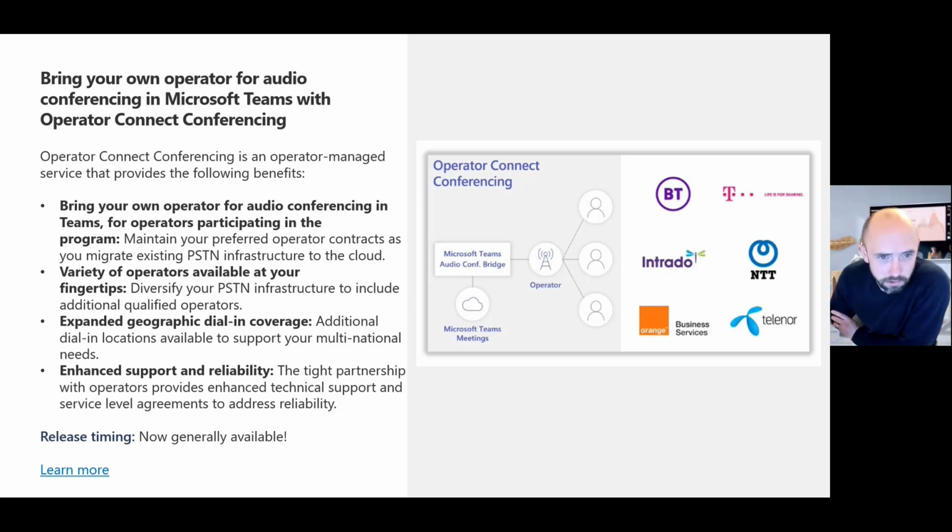Being a qualified operator, you get enhanced support, reliability. It says there a tight partnership with operators provide enhanced technical support, service level agreements, and address reliability. So I think similar to Operator Connect, they are qualified operators. They have direct connectivity to ensure quality and reliability as well. So if you need or have existing audio conferencing providers, go check them out and see if you can bring those into Teams, or you can obviously use Microsoft audio conferencing numbers as well. So great to see that partnership there.